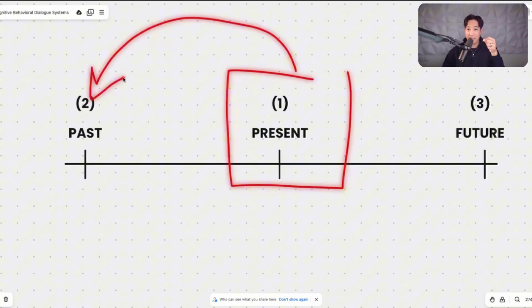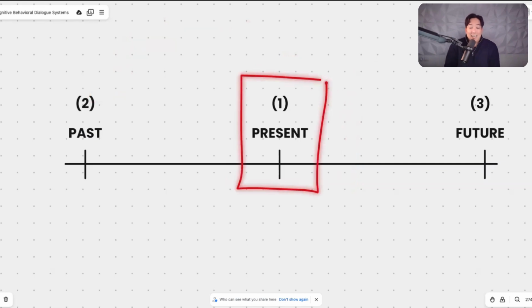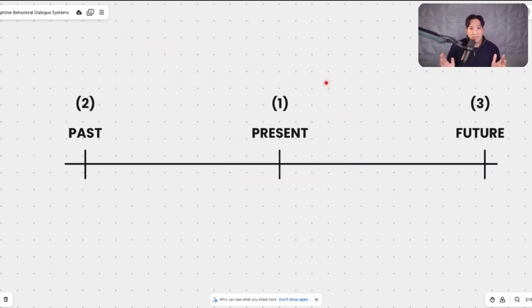How long has this particular issue been going on? How many times has this thing that just happened to you yesterday happened before? And I know some of you might say, but yesterday is the past. Well, okay, when we talk about the present, we mean today and, let's say, the last 3 weeks. That's what we mean by the present. Anything that is more than a month in the past, we'll consider the past. Okay, just for clarification.